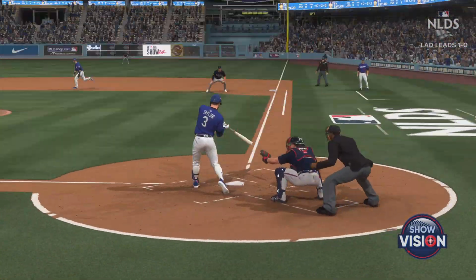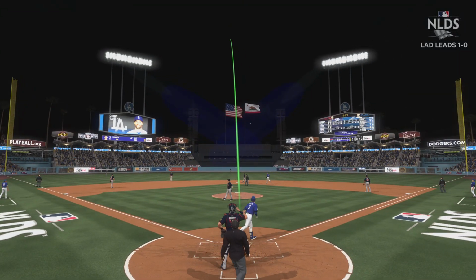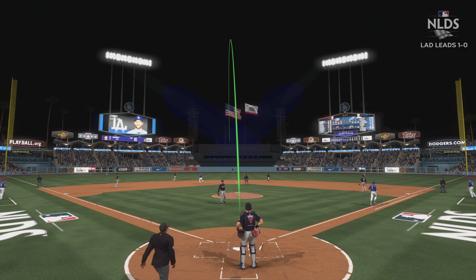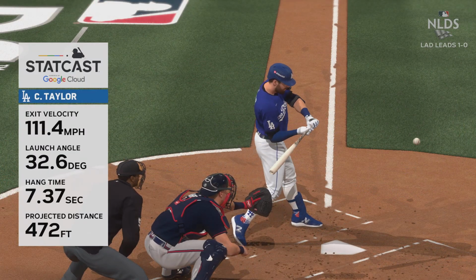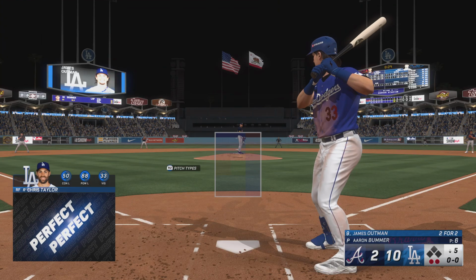If you hit the ball that far, you know we're going to check the numbers. Let's go back to the nerd herd at StatCast. That was impressive. Yeah, wow. I mean, they don't hit them much farther than that, Boog. Everything's got to come together to hit a ball like that, and he really showed us something right there.